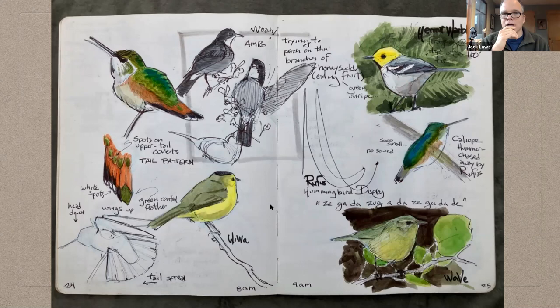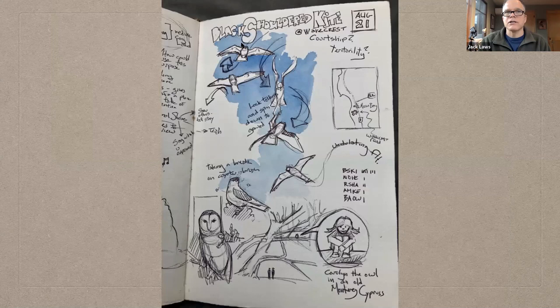So here's just another example. This is a page of observations about black-shouldered kites and owls, and walking around through this cypress grove, my daughter climbed up this tree, went out on a branch, and there she is. That's Carolyn, and she's being an owl. She found an owl pellet up on this branch, and she said, "Daddy, I'm an owl." And so here she is, being an owl on this branch.